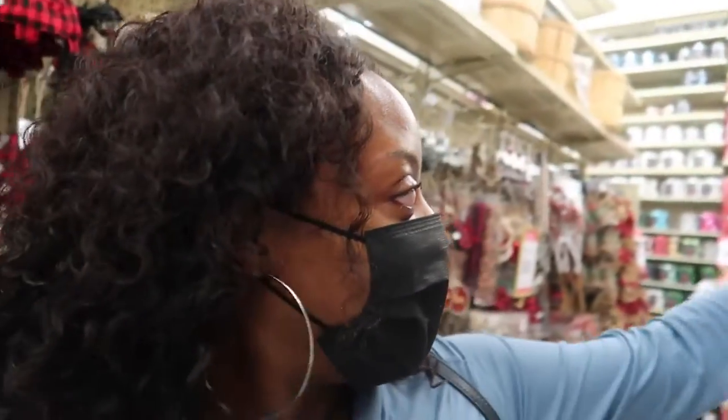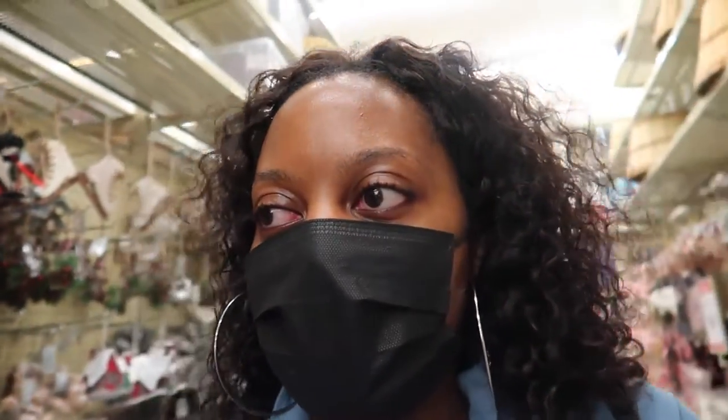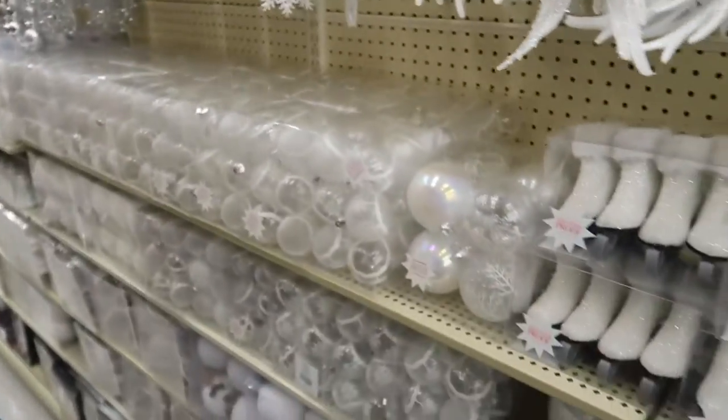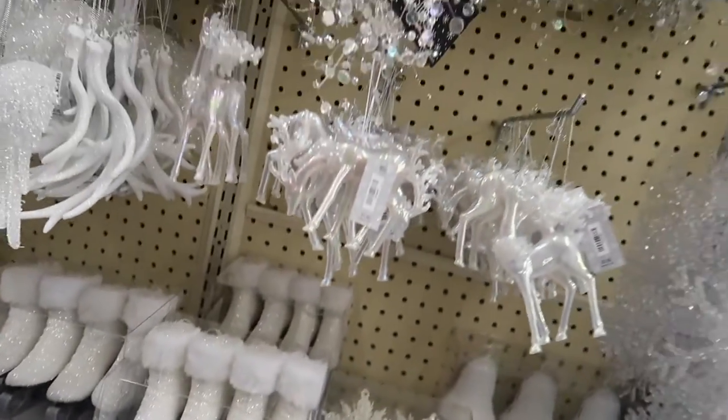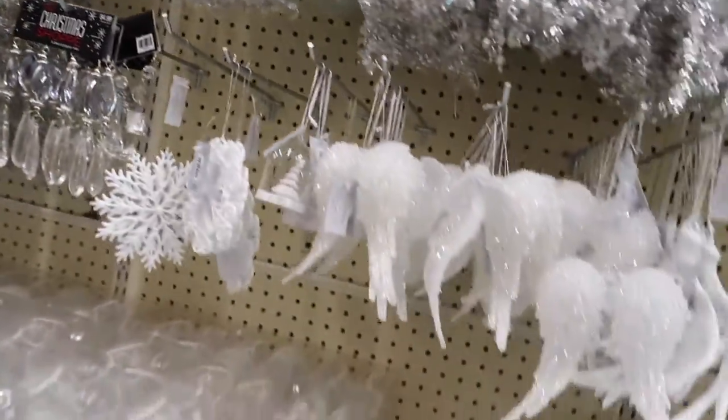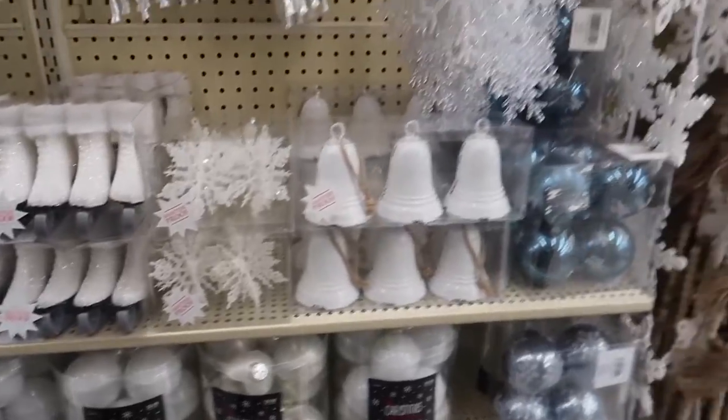Would y'all ever do a Christmas tree for your office that's super girly? Because the pink stuff always reminds me of, where my single ladies at? You know when people do office Christmas trees? I don't know, that's what it reminds me of. Maybe not, but yeah. And then they have ice skates, winter wonderland, crystals, etc. Very cute.